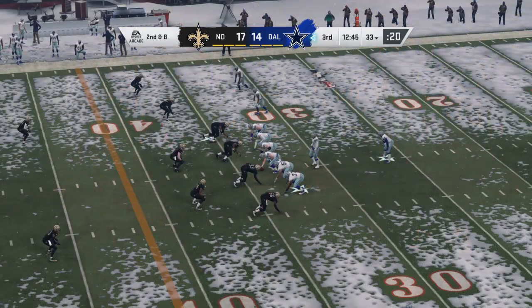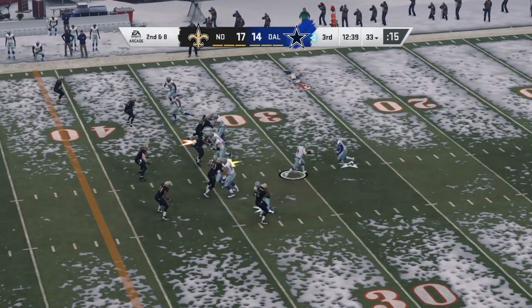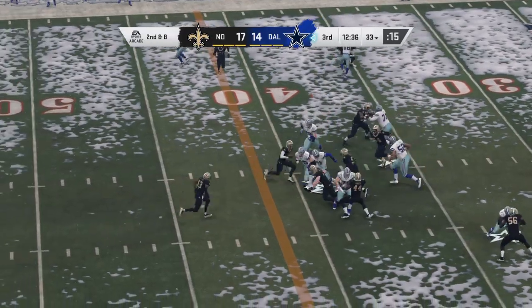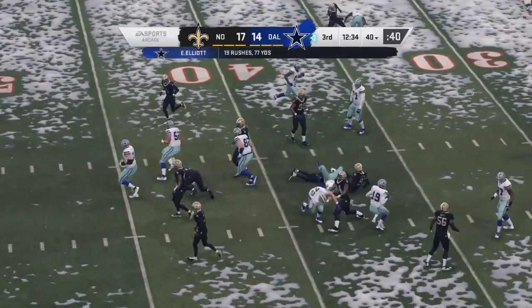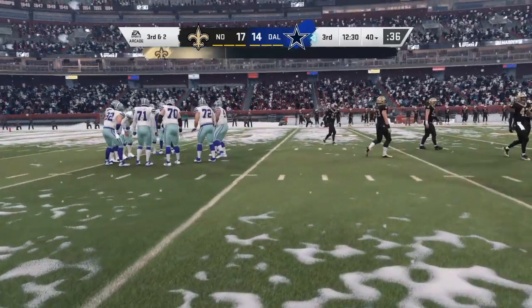The last run got a couple. Here's 2nd and 8. Keep it up. 26. The give is to Elliott. Hey, we got to get to the ball, team. It's a gain of 6, moves him to a manageable 3rd and 2 situation.